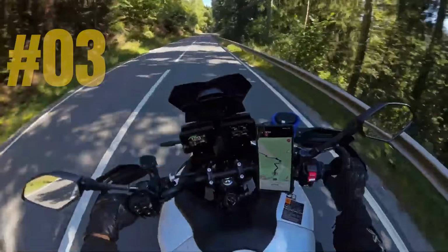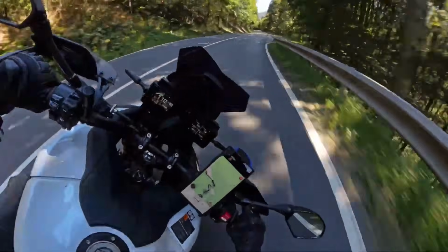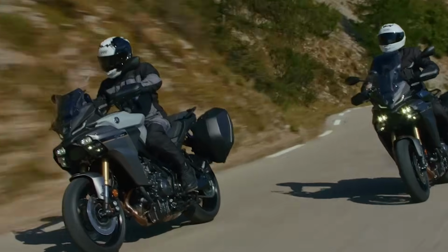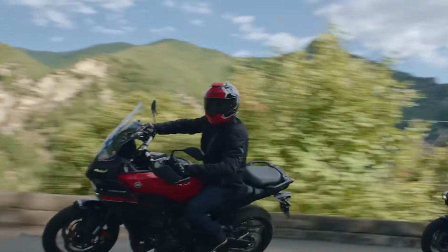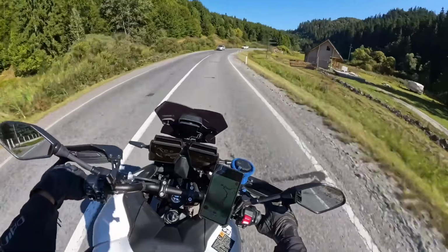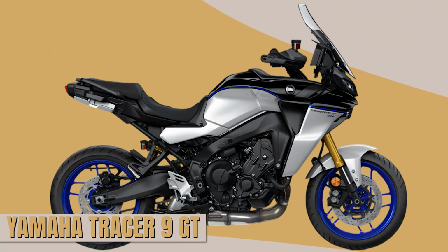Number 3. This is the bike that quietly replaced an entire generation of sport tourers without trying to copy them. It's lighter, more compact, and far more modern in how it delivers comfort and performance over long distances. Yet it still keeps reliability front and center. That bike is the Yamaha Tracer 9 GT.